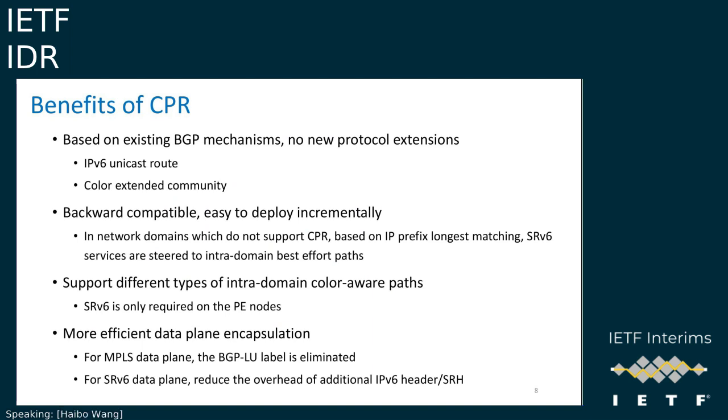These are the benefits of colored prefix routing. Because we are based on the existing BGP mechanism, no new protocol extension is needed. We use only the IPv6 unicast route and the original color extended community, and this is backward compatible. It is very easy to deploy incrementally. In network domains which don't support colored prefix routing, based on IP prefix longest match, SRv6 services are steered to the inter-domain best effort path, and we may also support different types of intra-domain color-aware paths. SRv6 is only required on the PE node.